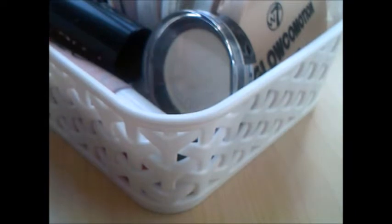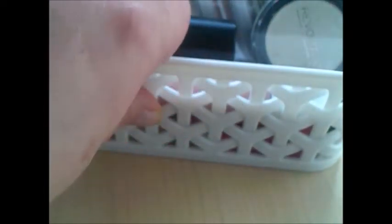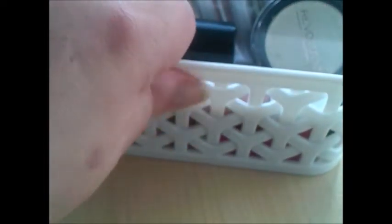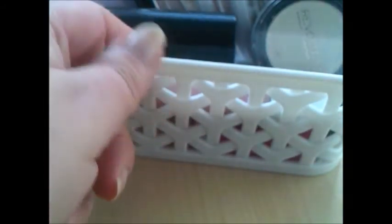So today I have my highlighters collection, and these are all my single highlighters. I do have some in palettes, but I will show them in a separate video. Again, I have them in my woven plastic basket, and I have tissue paper on the bottom to stop them from sliding. Not that they're going to slide anywhere, because these guys are rammed in there.